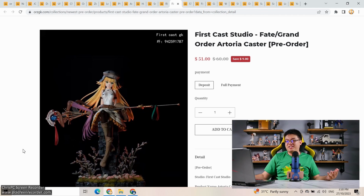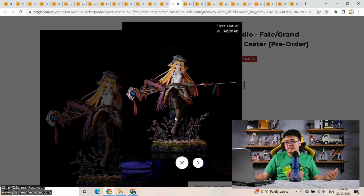Okay, this is interesting indeed. First Cast Studio, FGO Artoria Caster. Now this one is a bit suspicious. 268 US. I remember seeing this figure somewhere on Taobao in the past. Like, this is not new. So this is a bit difficult to say for sure. Is this a recast of an existing genuine limited edition resin figure from Wonder Festival many years ago?